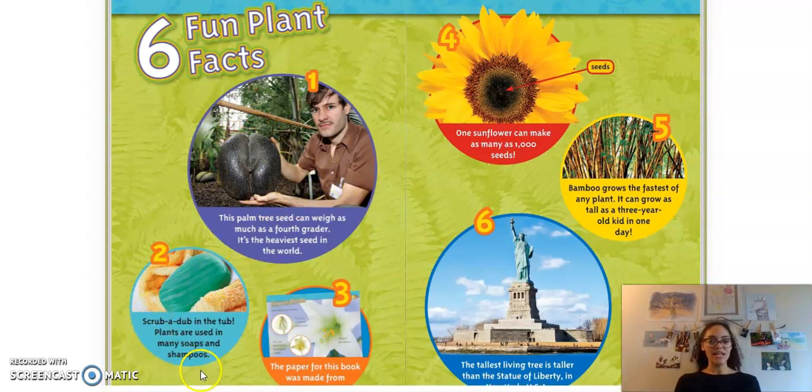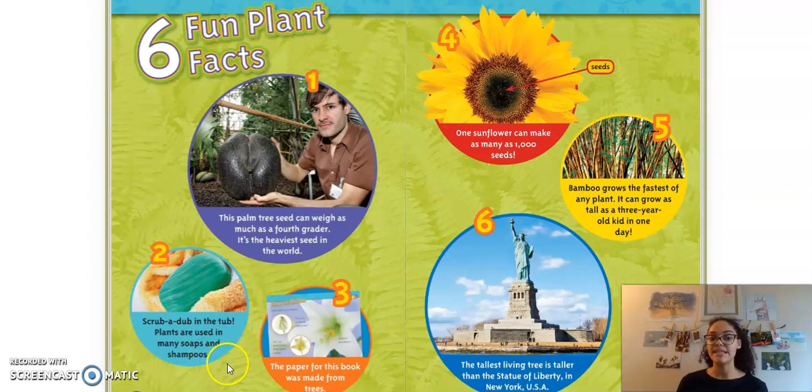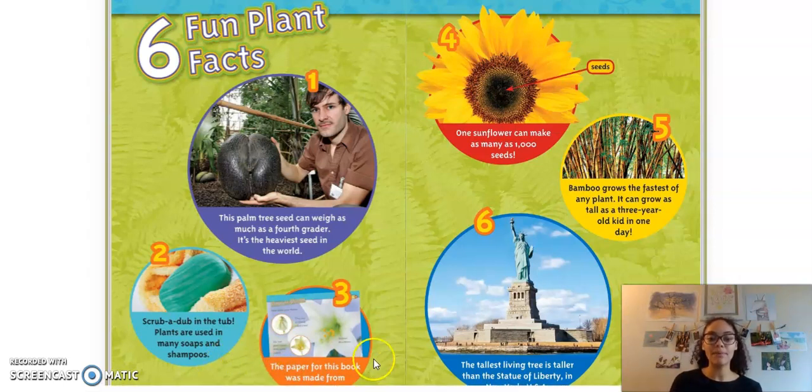Number 2, scrub-a-dub in the tub. Plants are used in many soaps and shampoos. Number 3, the paper from a book was made from a tree. Did you know that? Paper is made from trees.